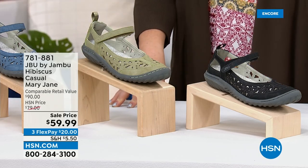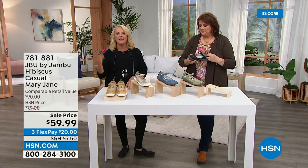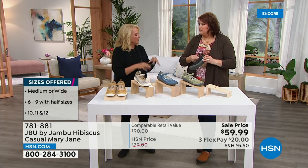We have sizes 6 and 6.5, whole and half sizes 10, 11, and 12. And once again, medium and wide widths in this one. So fun. I love the little detail.